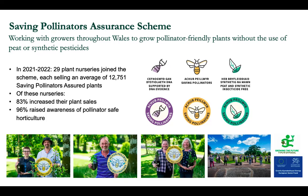And in 21 and 22, obviously this is during COVID time, so lots of people were really interested in their gardens. This may also have helped. But on average, each nursery sold over 12,000 plants. And they stated that 83% increased their plant sales and 96% used that as a way of raising awareness. And these are not big companies. These are all mostly small local nurseries working within Wales.